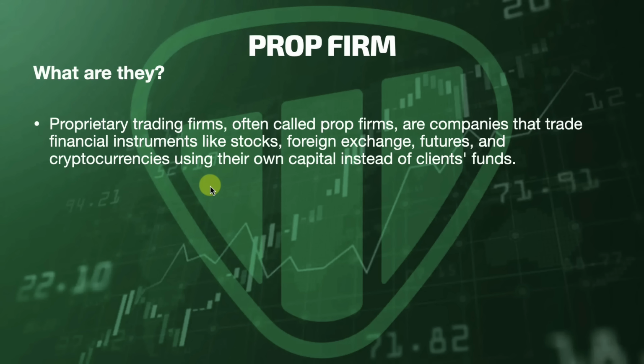Okay, so what is a prop firm? It's a trading firm, often called a proprietary trading firm. They're companies that trade financial instruments. They can trade stocks, foreign exchange, futures, cryptocurrencies. They use their own capital instead of client funds.